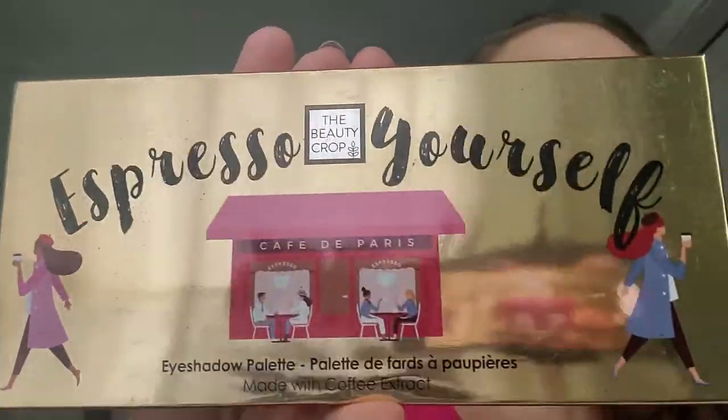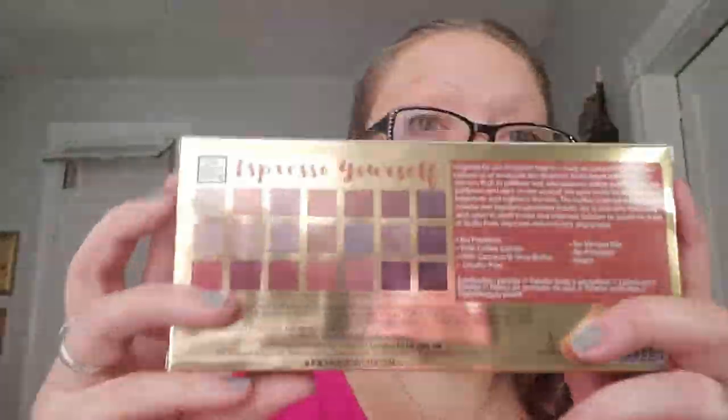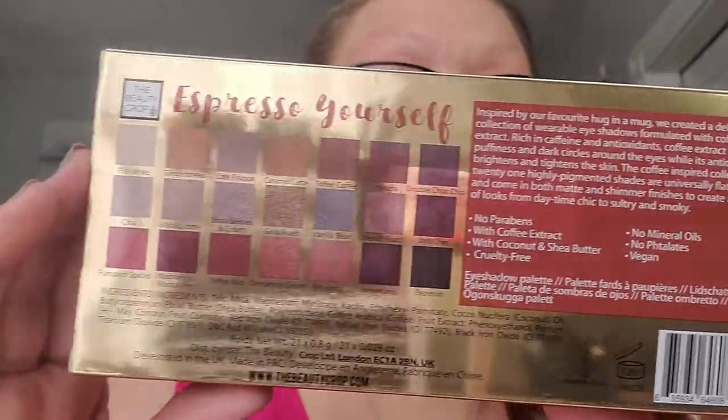Okay. So, first up, we have the Beauty Crop Espresso Yourself Eyeshadow Palette. The Beauty Crop is an Australian brand. I've gotten a couple of things from them. I have an eyeshadow primer, and I did have a cheek and lip balm kind of duo thing, but I didn't like the color much. It was almost a coral, you know, more orangey, slightly pink shade. It wasn't flattering to me. So I decluttered it quite a while back.